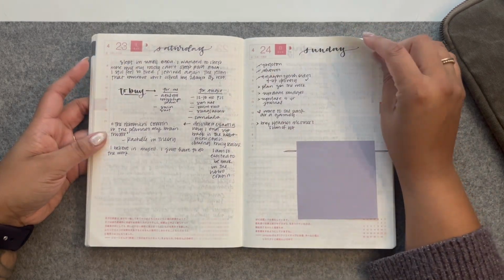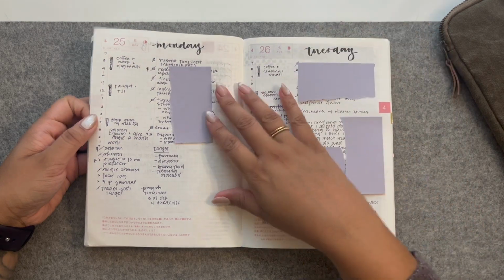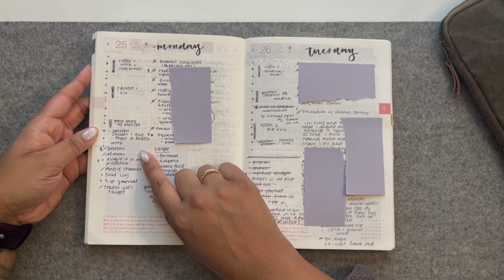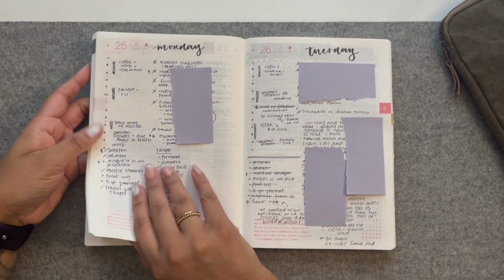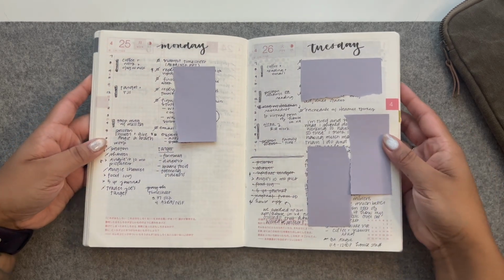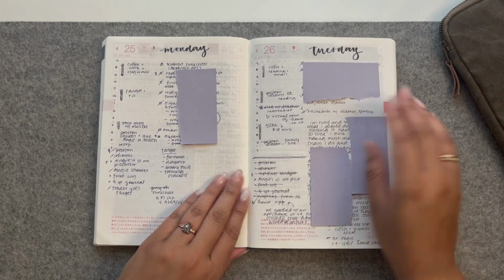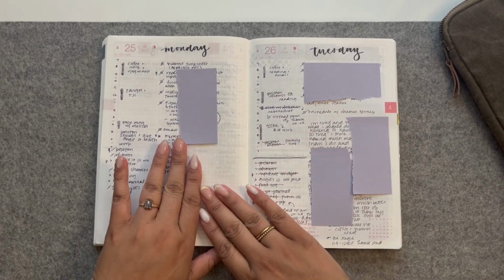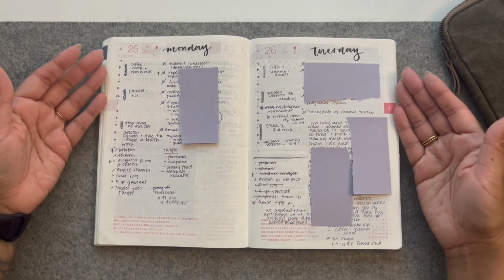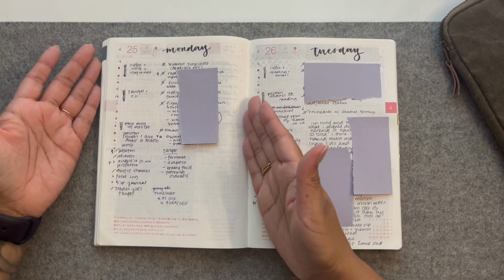I would, let's see if I can find a good example, maybe here. So I would write down my schedule for the day here, which is definitely redundant with the weeklies, and I go back and forth on it. But when I am using this planner, I have it open to a daily page sitting on my desk next to my computer, or if I'm downstairs doing stuff, I have it open to this page. And so it's really helpful for me to see my schedule here because this is what I'm looking at.